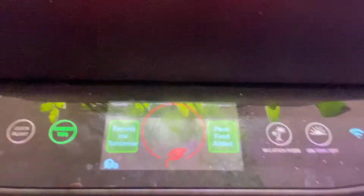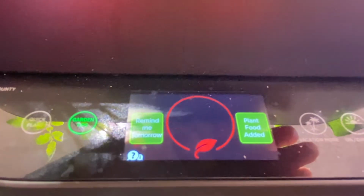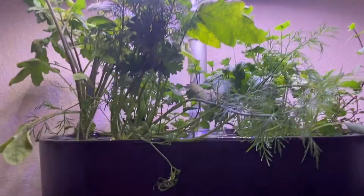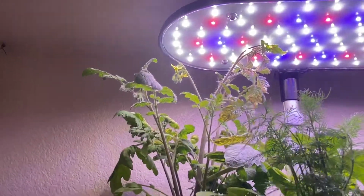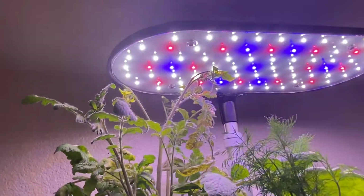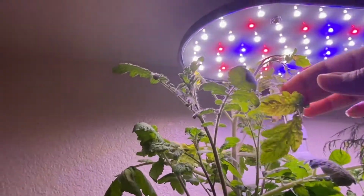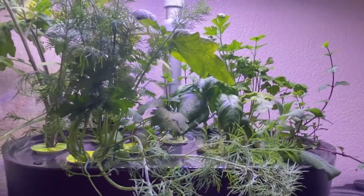Now y'all, I'm super short, so don't judge me. As you can see, it's time for me to add plant food. So I'm gonna do that and make sure that my water levels are solid. Yeah, I'm just gonna lift this guy up, add my plant food, and I'll bring you back. I think I'm gonna trim some of these leaves off. These like little sickly ones like that. Yep. All right, I'll be right back.